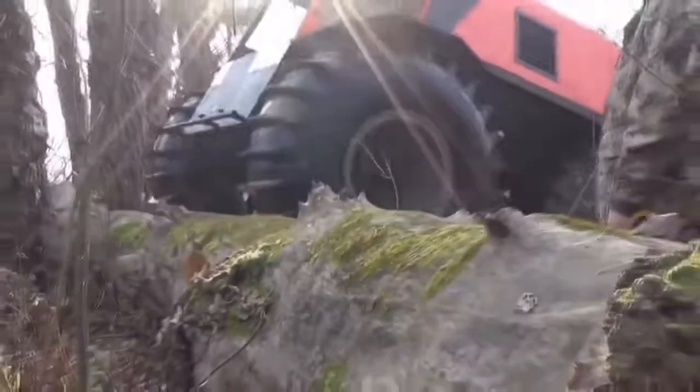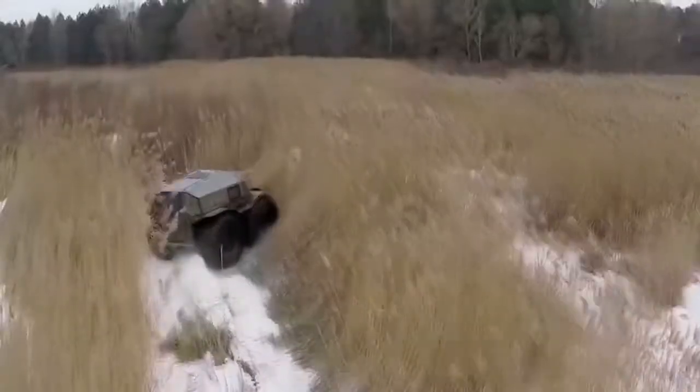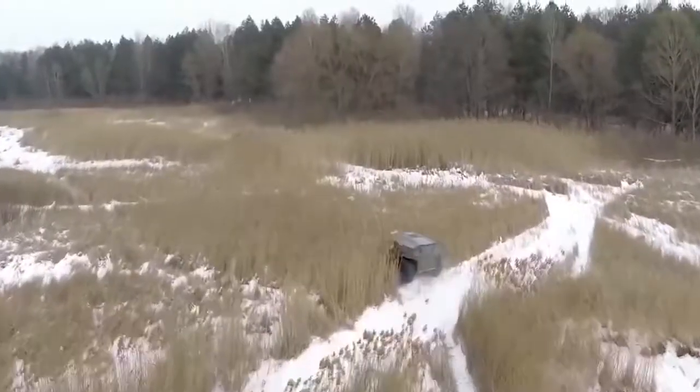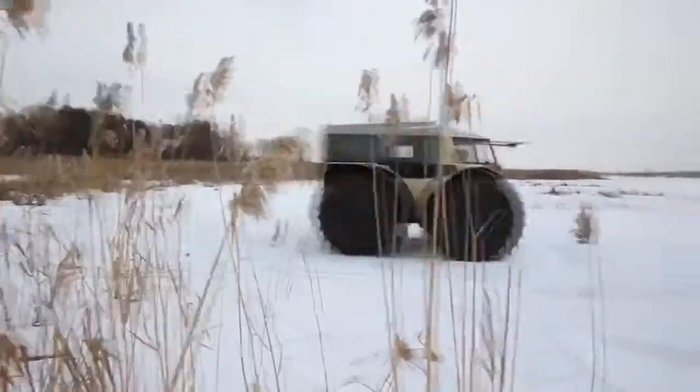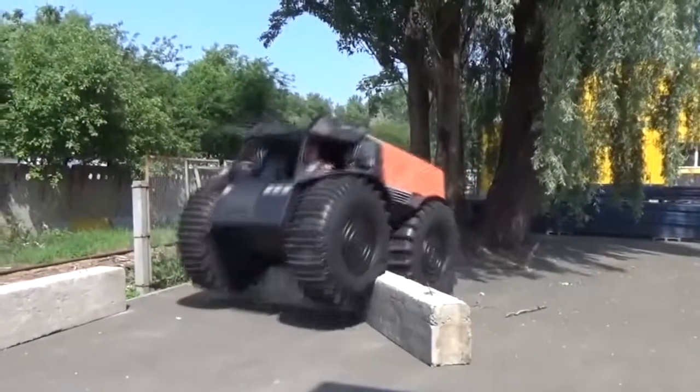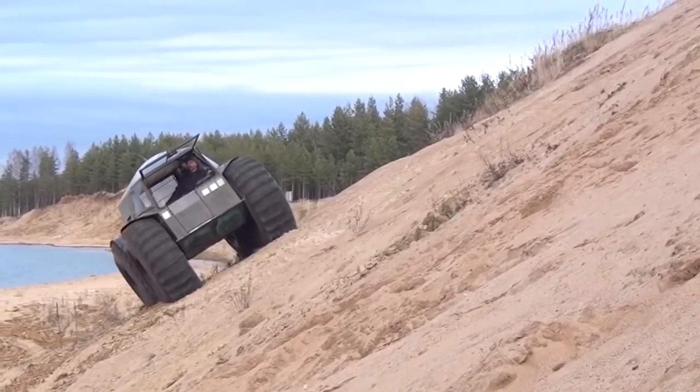It's able to move on ice, and moreover, it can also easily travel along the water. It's designed to overcome 35-degree steps. The sealed housing doesn't let water into the cabin. Each wheel has a volume of 800 liters and is connected to the pumping system.